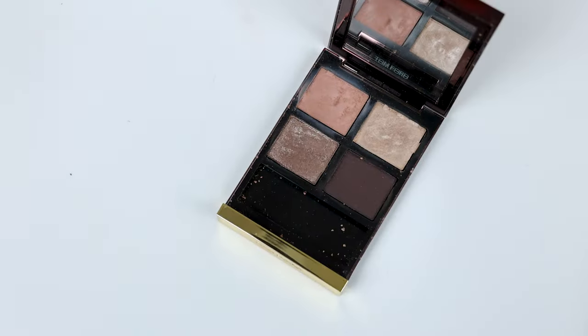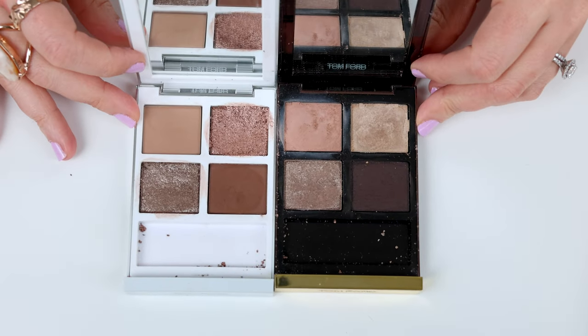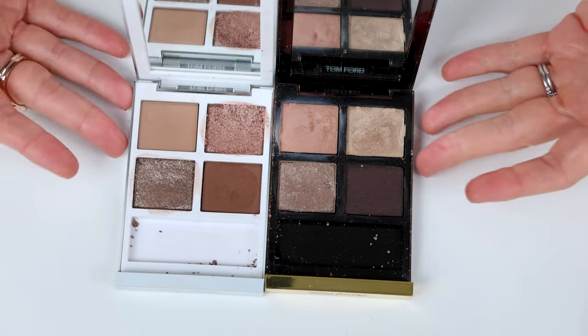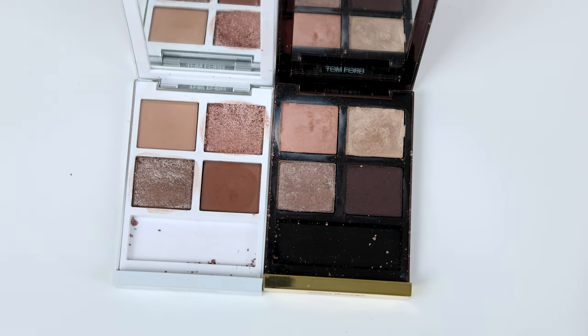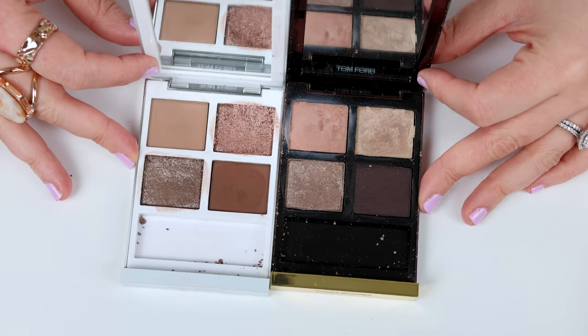Then I picked out my two favorite Tom Ford quads, which is these two, Metal Lust and Rose Topaz. I've nearly hit pan on Rose Topaz, you guys. And I just know I'll wear these. It covers me for every occasion, but they are kind of bulky. And also I take these traveling with me always, so I want to change it up.